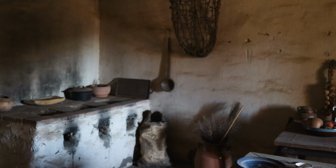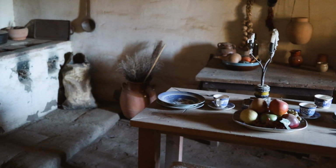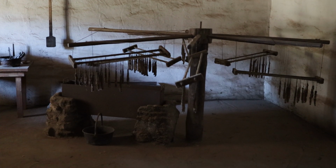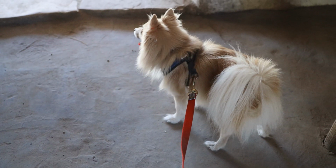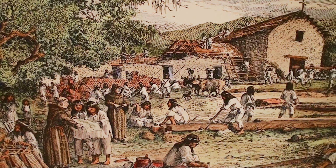There's also a kitchen that served not just as a place for food preparation, but as a communal dining spot for soldiers with families. This building wasn't just for housing soldiers, however. It also served as a location for candle making, weaving, pottery, and other various labor-intensive activities. These activities were introduced to the natives that lived at the mission in an attempt to acquaint them with Spanish practices such as ranching and farming, and to introduce them to European fruits and vegetables.